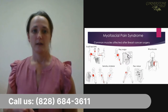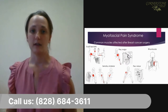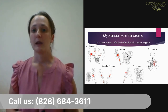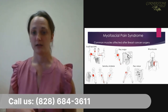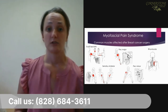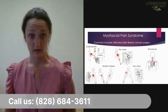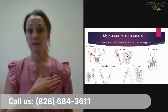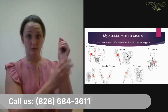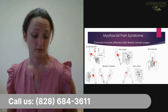So there are several different muscle groups that are commonly affected by breast cancer surgery, which are the subscapularis, your pec major and minor, your serratus anterior, and your rhomboids. So let's talk about your pecs, which is most common because they've cut that area. You might feel that pain right here in your chest. You could feel it down into your forearm and your hand. You don't always feel it where the issue is.